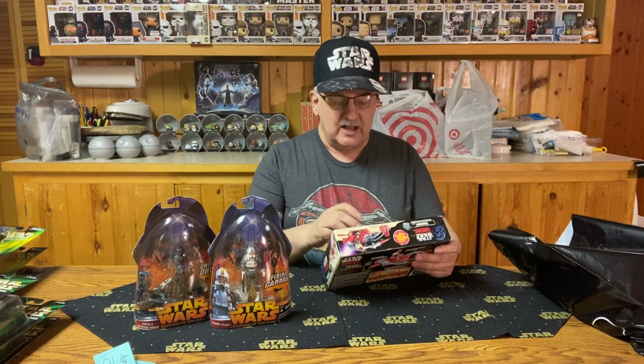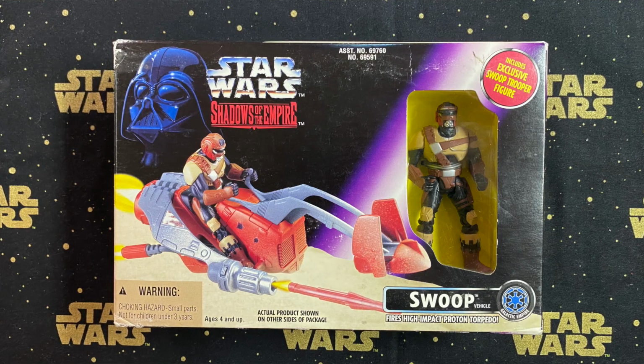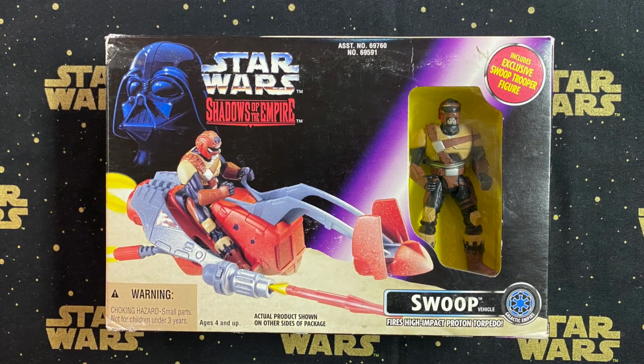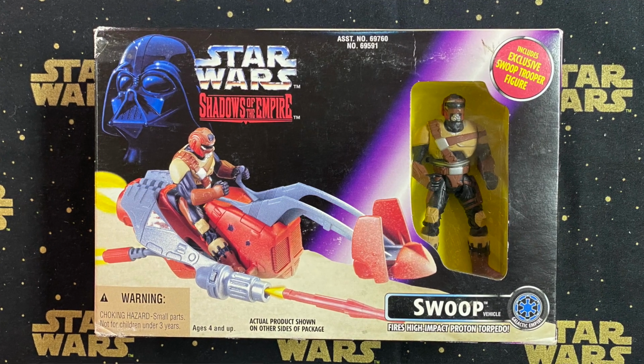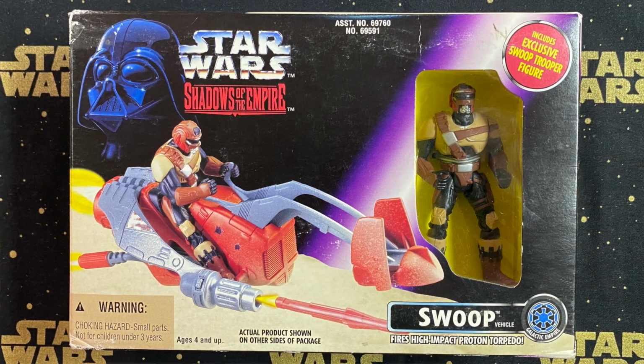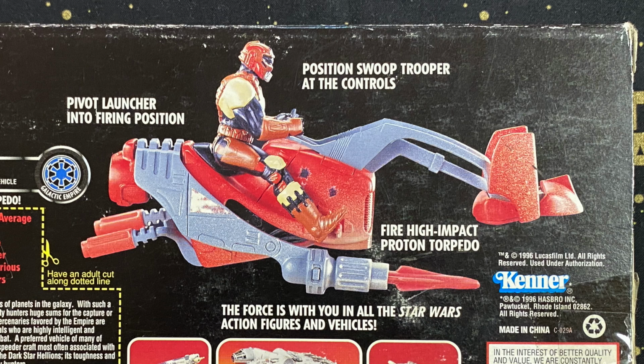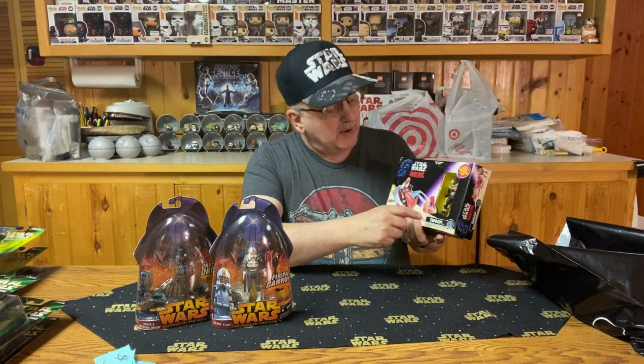The next one I have is an action figure in vehicle. And here again, $10. Just the price alone caught my attention on this one. And as we can see, this is also from Shadows of the Empire. It's a swoop vehicle with a swoop trooper figure. And from the looks of the back of the box here, fire high impact proton torpedoes. I don't think I have this one. I do not remember a figure like this from way back when.